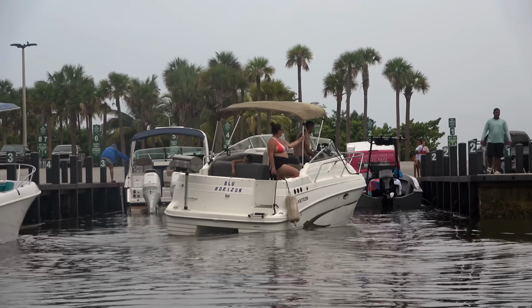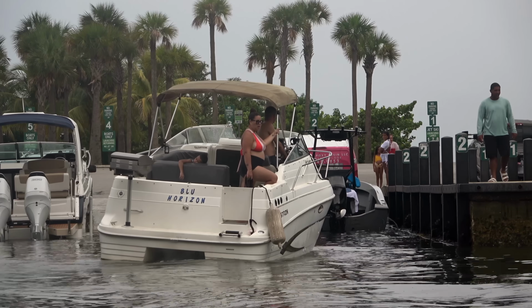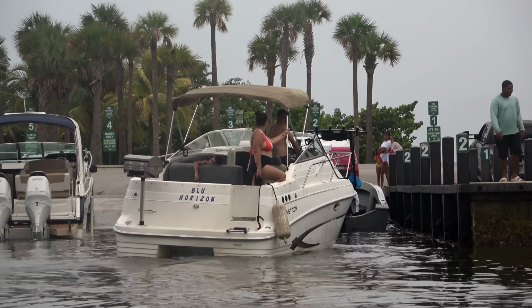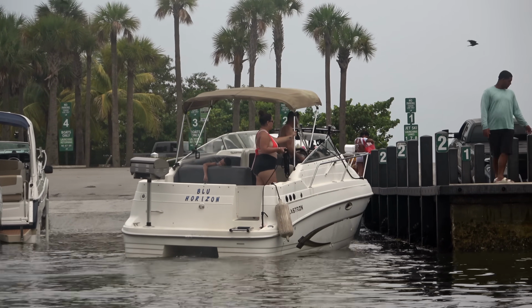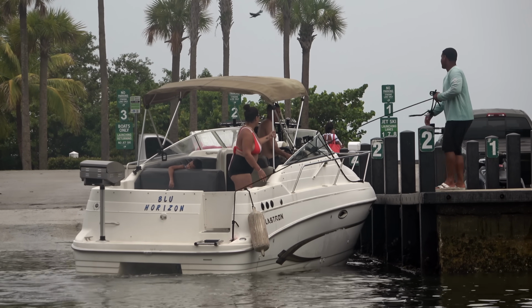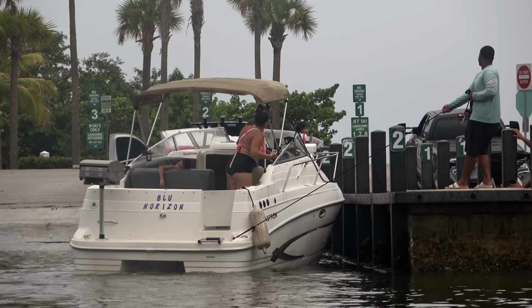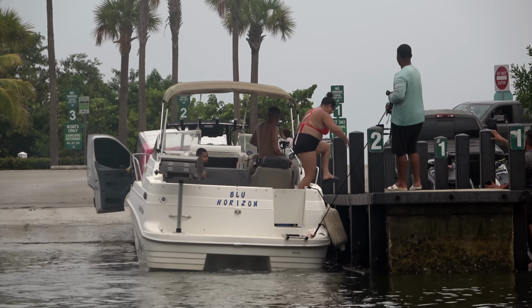So here he goes, heading back toward the dock. And coming in with a good pace this time, bow in. Gonna do a little dock bounce probably. Our lady tosses the line, and that's gonna get them up here, and they're gonna be good to go.